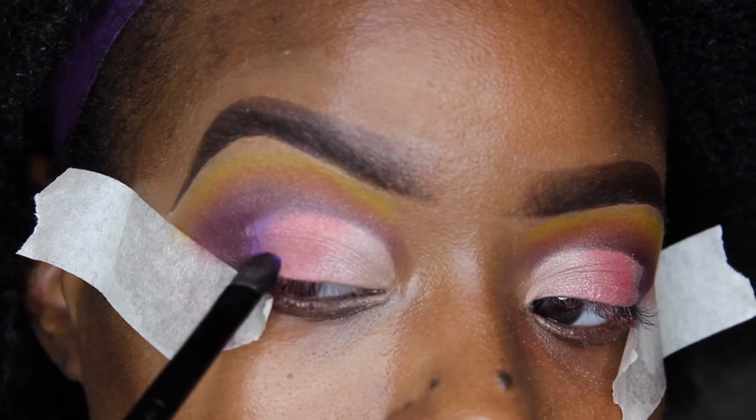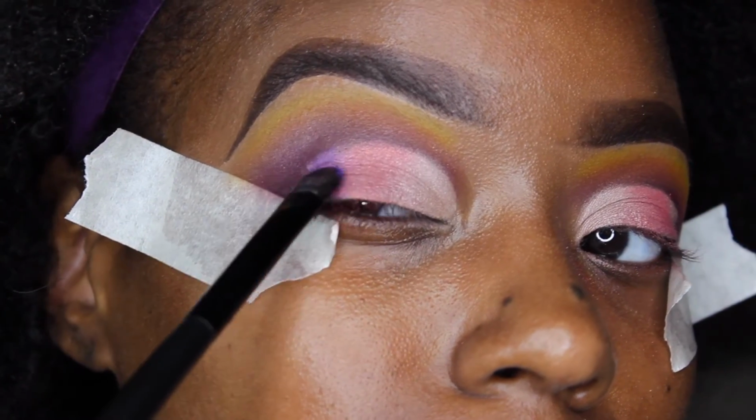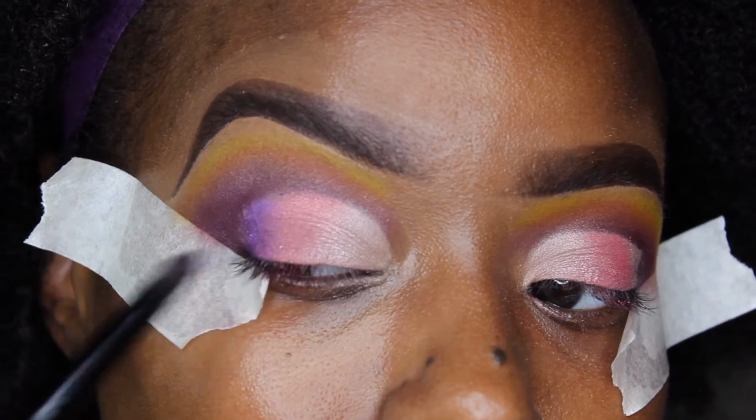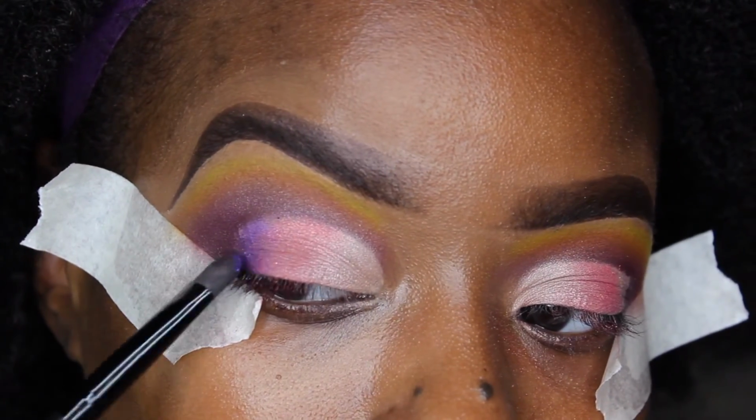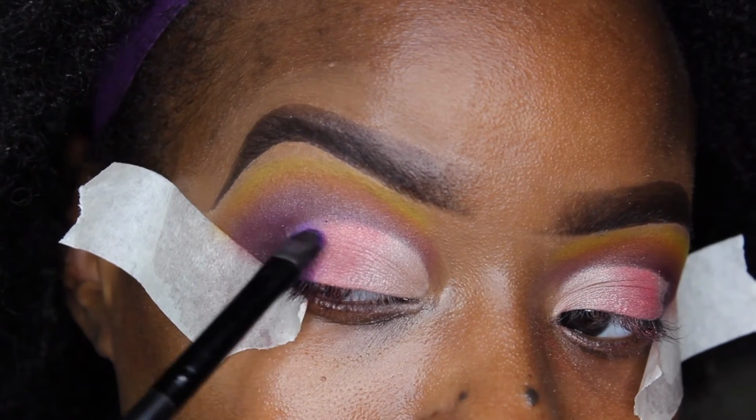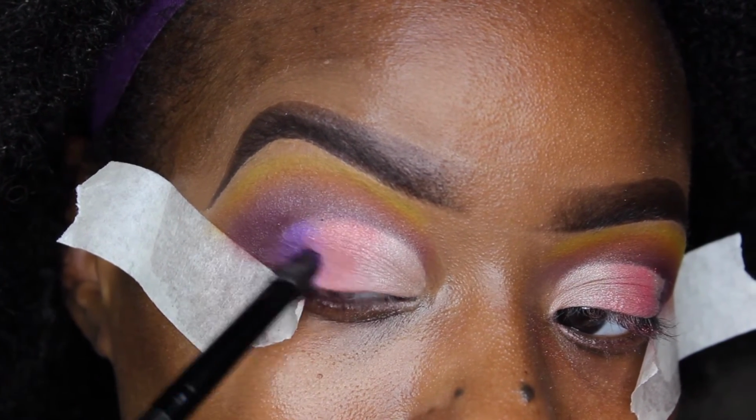Next, I went back to the Box of Crayons palette to pick up Violet, a very pretty shimmery purple color. I'm not sure what type of brush this is because the info has worn off, but it looks very similar to the e.l.f. concealer brush. The bristles are soft, but they're pretty densely packed, so you can get your eyeshadow in a concentrated area.